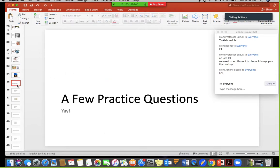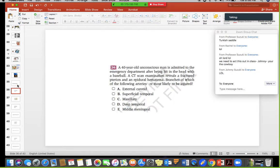All right, so let's do a couple practice questions really quickly. All right. So, a 40-year-old unconscious man is admitted to the ER after being hit in the head with a baseball. A CT scan examination reveals a fractured pterion and an epidural hematoma. Branches of which of the following arteries are most likely to be injured?